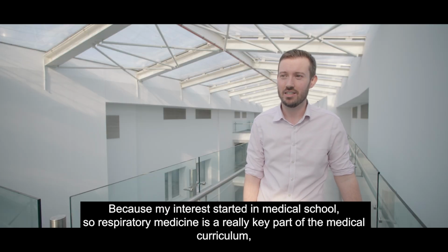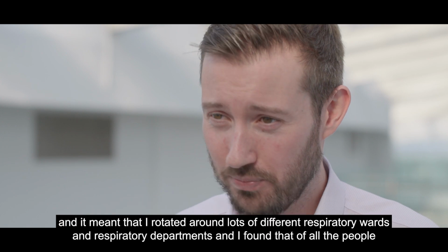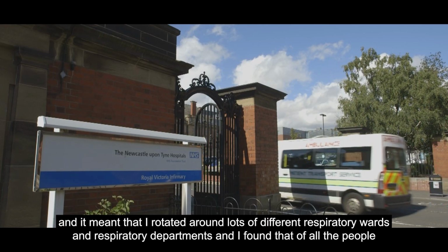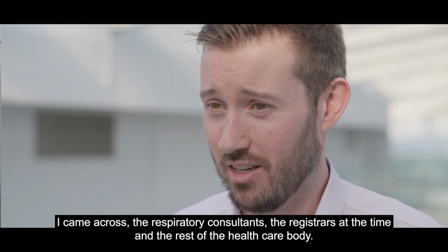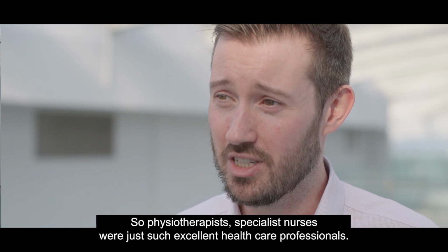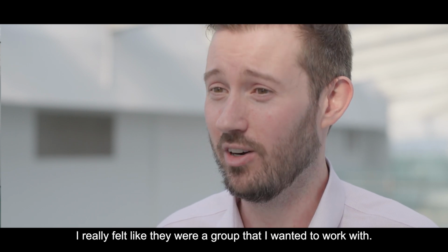My interest started in medical school. Respiratory medicine is a really key part of the medical curriculum, and it meant that I rotated around lots of different respiratory wards and respiratory departments. I found that all the people I came across, the respiratory consultants, the registrars at the time, and the rest of the healthcare body, so physiotherapists, specialist nurses, were just such excellent healthcare professionals. I really felt like they were a group that I wanted to work with.